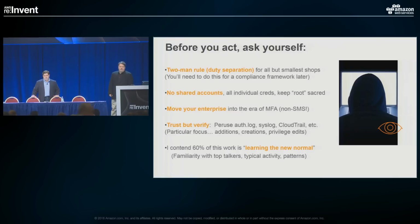So for all but the very smallest shops, I certainly recommend that you break this into 2 or more groups. It's not enough just to break it. You're going to have to demonstrate this hard separation later on if you qualify for compliance, or worse, if you have to go through a forensic investigatory process in the absolute worst case. I've already hammered on do not share accounts, compartmentalize, give everybody individual credentials, and restrict those credentials so that one weak credential, if compromised, only has, I guess we'll use the term blast radius here, such that you're not sinking your whole ship.